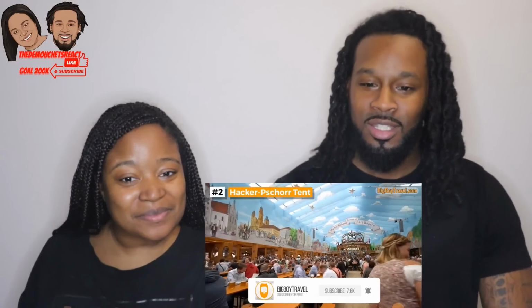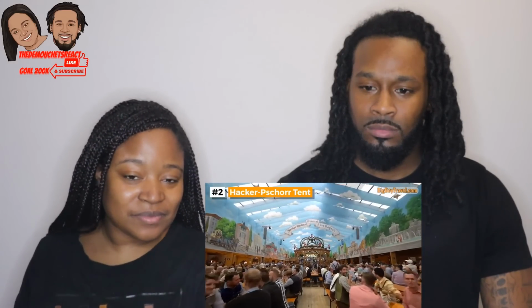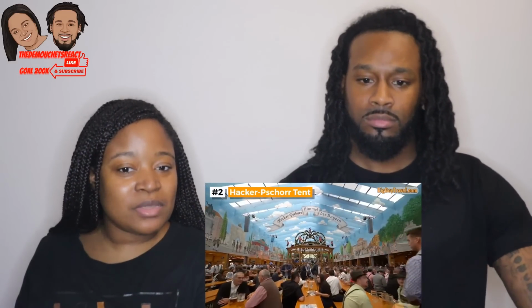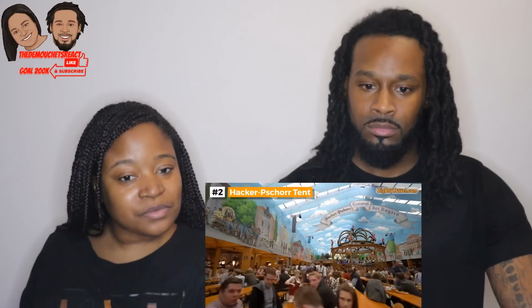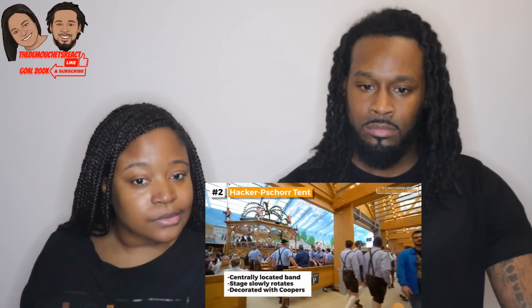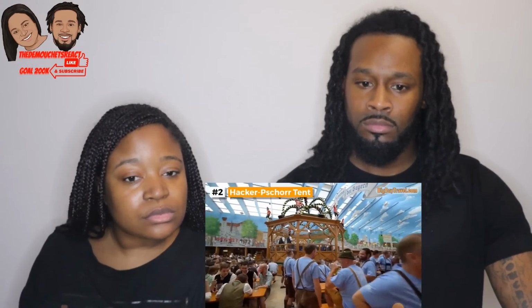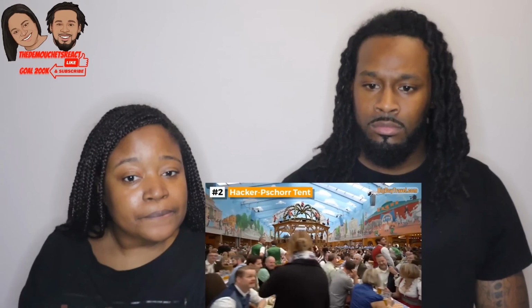With the gorgeous muraled backdrop, what really fuels the atmosphere inside the tent is the amazing live music. Starting with brass oompah music and moving into classic rock hits, the intensity is helped by the fact that their band is centrally located. The stage in the middle of the tent also rotates, and it's decorated with nine red-coated barrel makers known as Coopers. These joyful figures mirror the ones inside the Glockenspiel at Munich's new town hall.